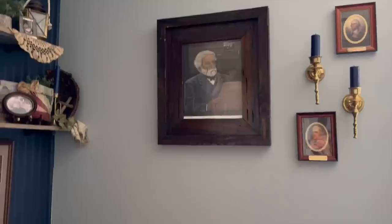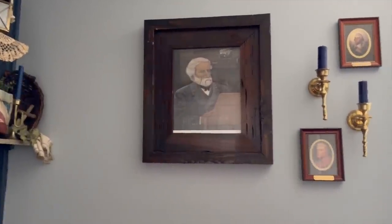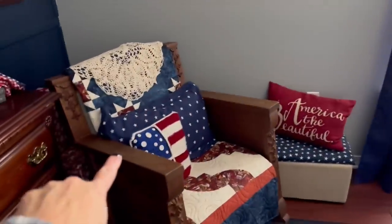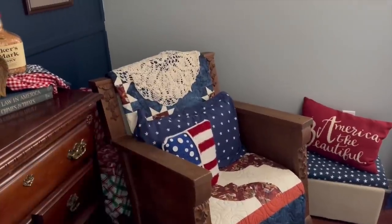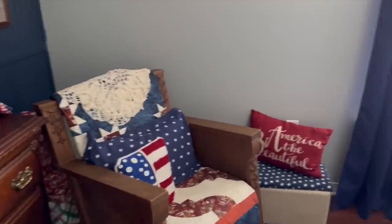Now my brother let me use that. That's his, but if he ever wants it back, it's his. But even my America the Beautiful is thrifted. That little pillow is thrifted. That cover's thrifted. That dolly is thrifted. The quilt James's mom made.